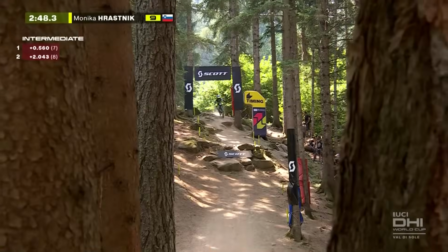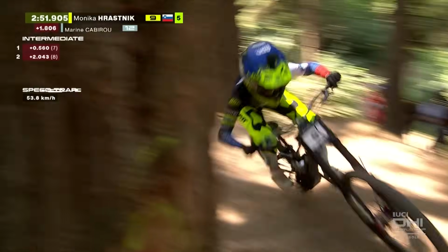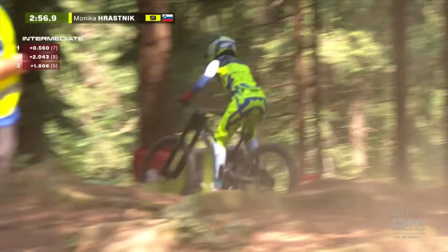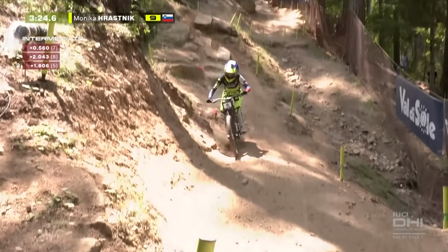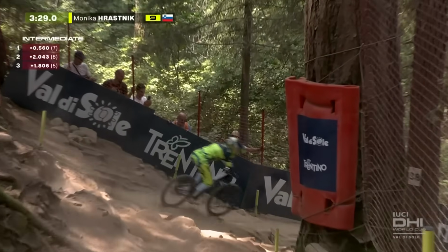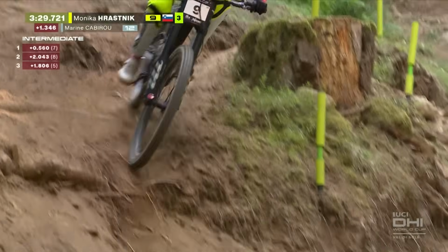Like getting chopped around underneath her there. Rasnick, I guess that pull, she's found some time now. 0.2 of a second, 1.8 back. Really neat and tidy on the bike, but aggressive at the same time. Monica Rasnick on course here in Val di Sole Trentino, the last rider in this elite women's race, having qualified fastest yesterday. 1.3 seconds back, so she's found another half a second.